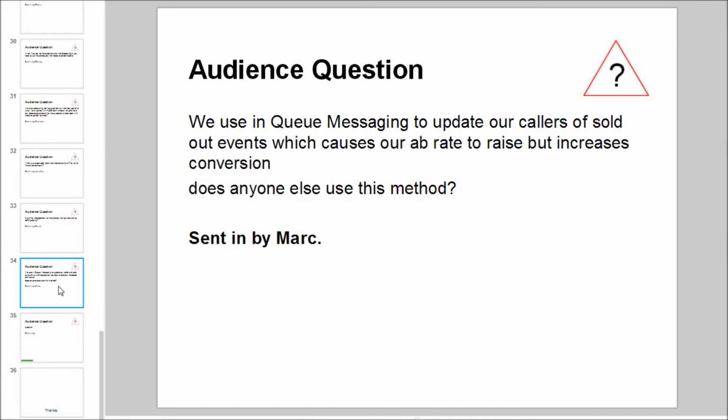Mark said we use in-queue messaging to update our callers of sold-out events, which causes our abandon rate to rise, but increases conversion. Does anyone use this method of in-call marketing? So I guess if there's anyone in the audience that would like to send that in.